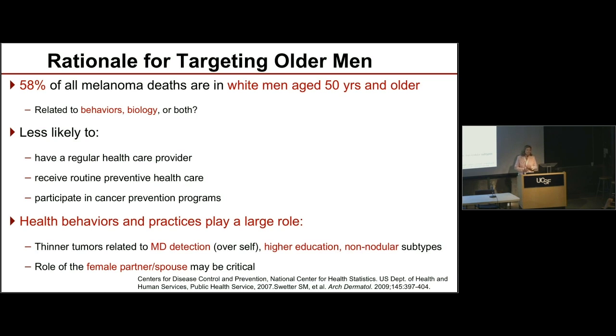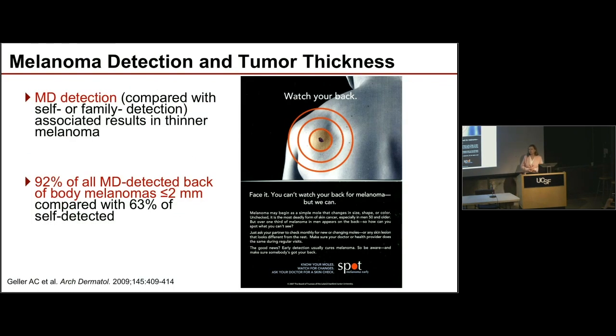And we, again, a while ago looked at reaching out to middle-aged and older men to really determine these factors, and again found that physician detection is the main way we want to enhance earlier detection. We want to raise the role of a partner or a spouse to look at the back in particular, because about a third of melanomas in men occur on the back. These tend to be thicker melanomas, perhaps more nodular subtype, which grow quickly.